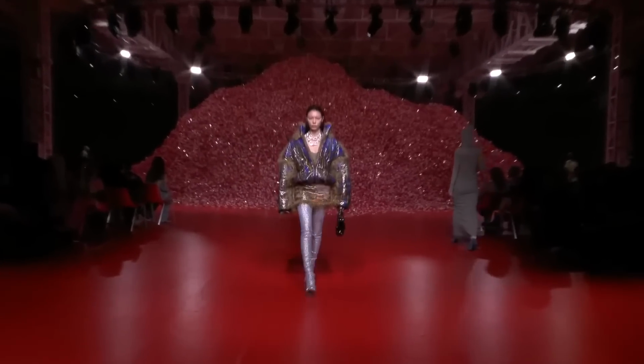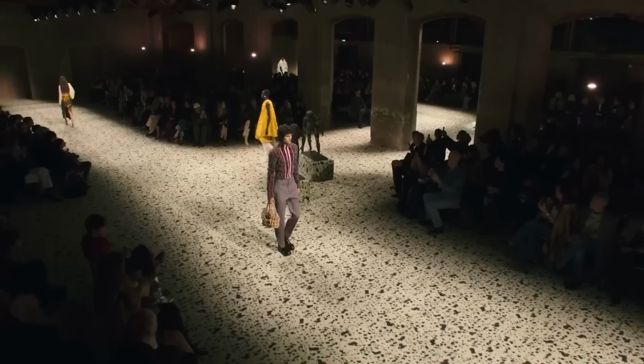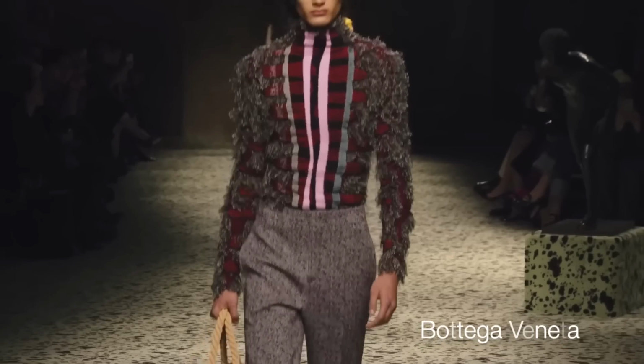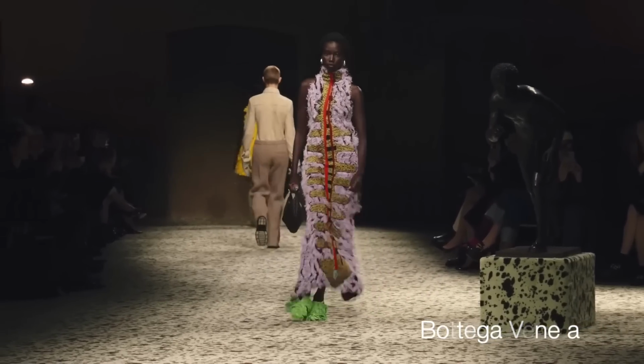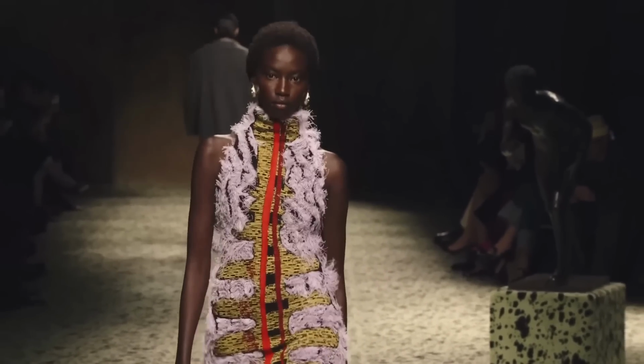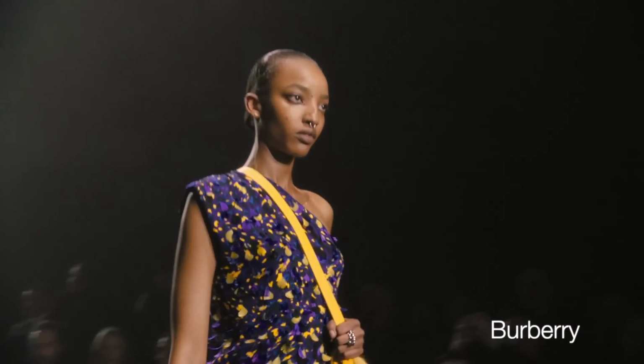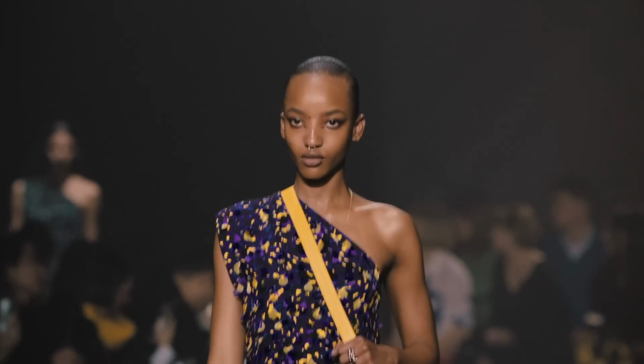I don't know, is it only me? We also have some organic shapes, but these are a little bit more on the texture side as well. So I don't know, can this still be considered a print? Yeah, we have some spots here and there from Burberry, like little speckles.